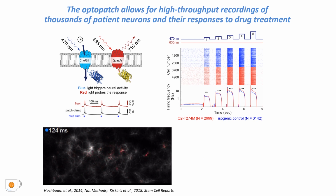We have also established an optical physiology assay that enables high-throughput phenotyping of thousands of patient neurons. This is referred to as the optopatch, and it relies on the co-expression of two proteins, a channelrhodopsin that triggers neural activity in response to blue light, and an archaerhodopsin that emits precise amounts of red light in response to neural activity. This movie shows the neurons expressing these constructs firing spontaneously and in response to stimulation. By collecting the red fluorescent signal and applying image analytics tools, we record various excitability features with single-cell resolution.